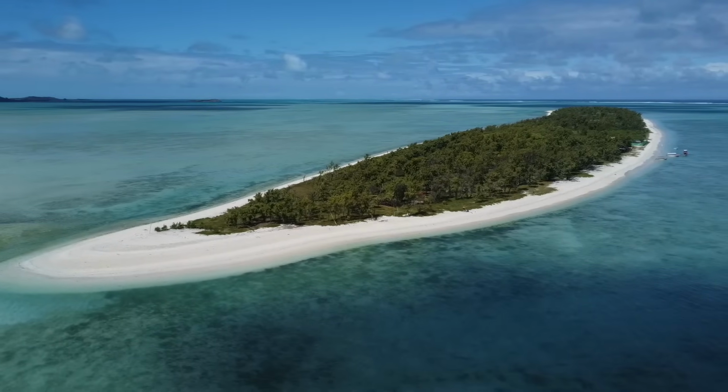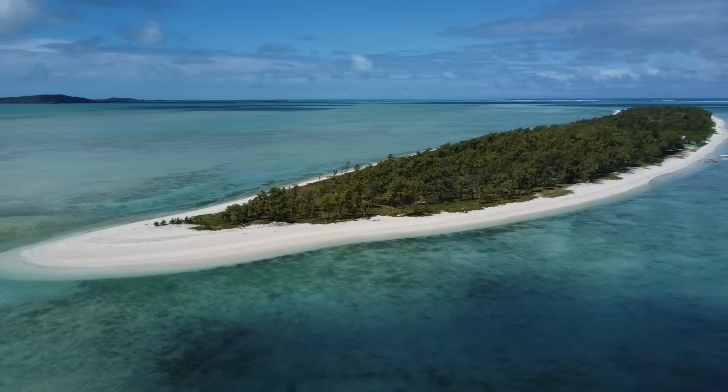This is Ilo Coco. No idea why they've called it that, considering, as Matt said, there's no coconut trees here, but it is 1.5 kilometers long and 150 meters wide. It's all very, very long, and it's actually a natural reserve for birds. There's a lot of birds on the island.